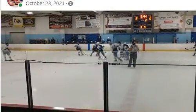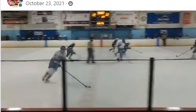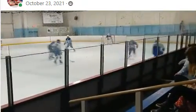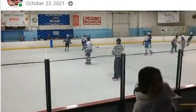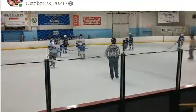Blue comes away with the faceoff again. White steals it, hustle, hustle, over the blue line. Offsides. Keep it up. Energy. Let's go.